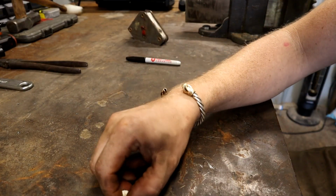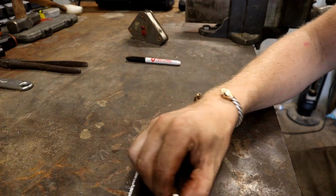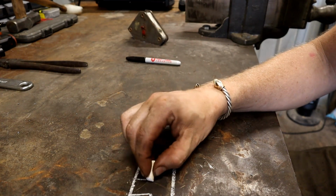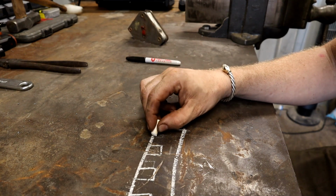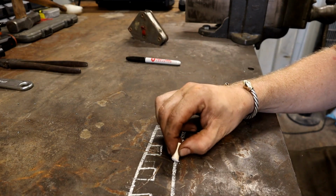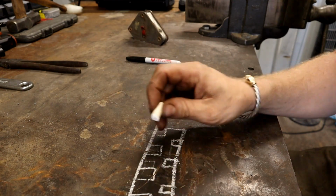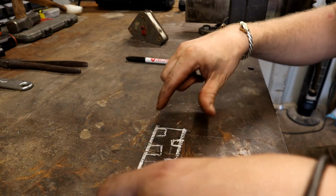All right, let's talk about ladder patterns real quick and what makes a good ladder. So here's our bar, right? When we cut our grooves in, say they're straight grooves with, say, a hand grinder. And then on the other side, we cut them in the recesses that our grooves were not in on the other side, right? That way, when you forge this, it kind of unfolds itself and comes out.